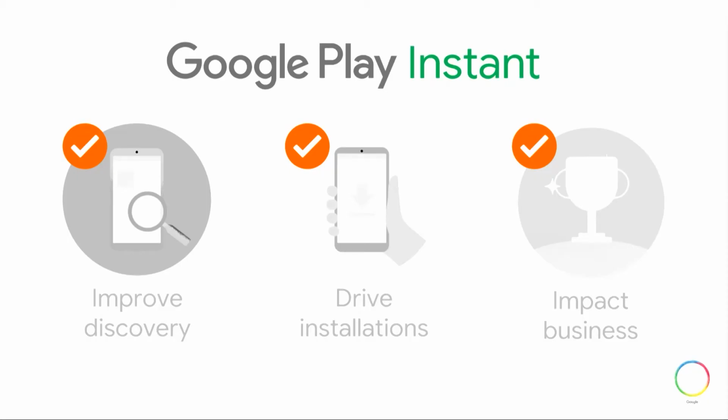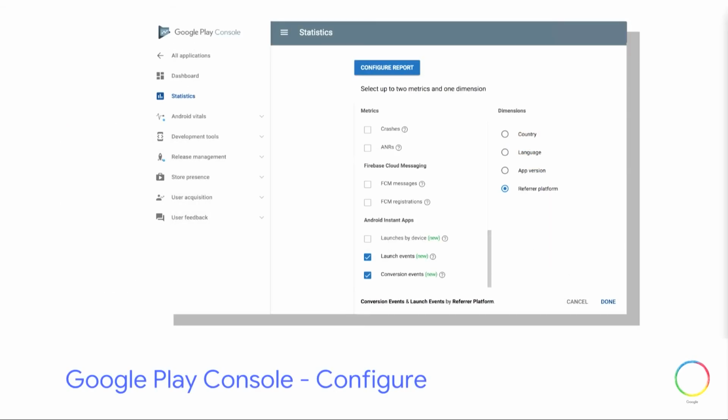With these three things taken care of, the next obvious question that we asked ourselves is, building an Instant App is the first step. How are you measuring how much impact it is delivering? We have been putting tons of resources and bandwidth into building reporting that will set you up for success. Starting with Google Play Console.